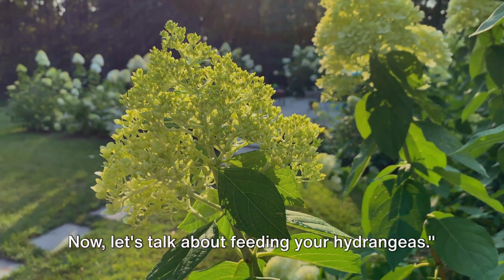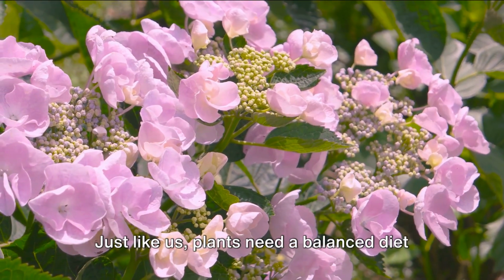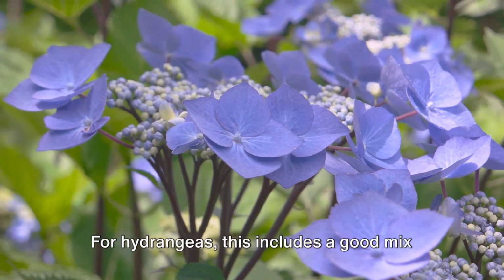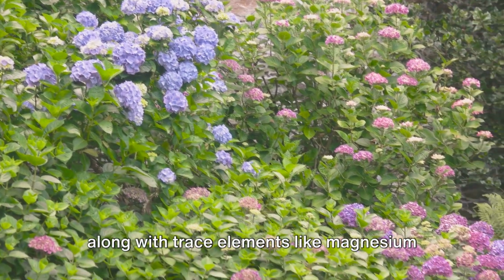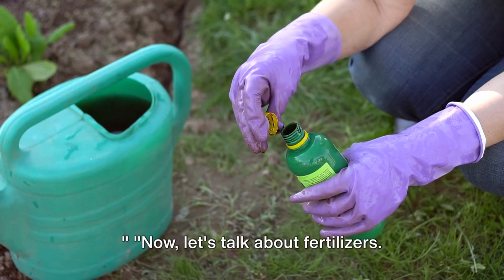Now let's talk about feeding your hydrangeas. Feeding your hydrangeas is essential for their growth and bloom. Just like us, plants need a balanced diet to thrive. For hydrangeas, this includes a good mix of nitrogen, phosphorus, and potassium, along with trace elements like magnesium and iron. Now let's talk about fertilizers.